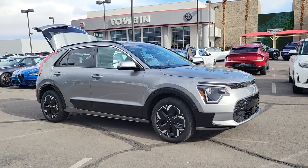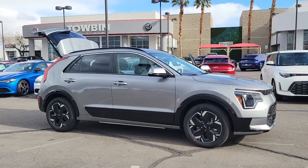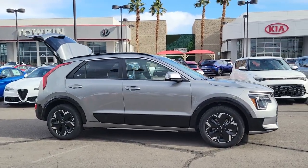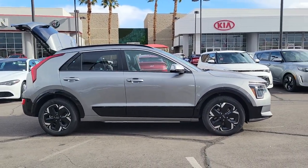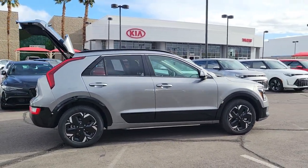Looking for your dream car? It could be the 2023 Kia Niro. Face the future with confidence in this striking Niro, the hybrid crossover that prioritizes style, passenger comfort, and fuel efficiency.